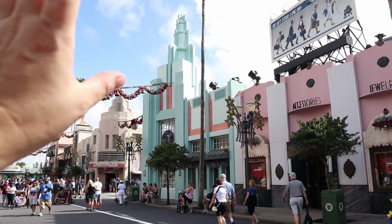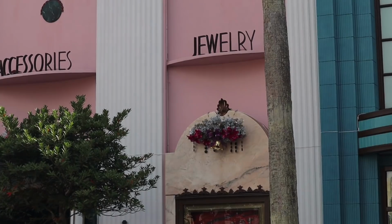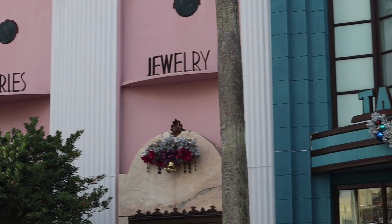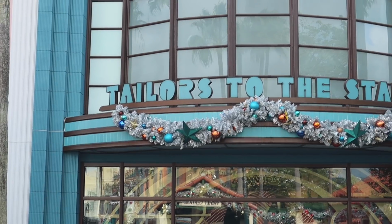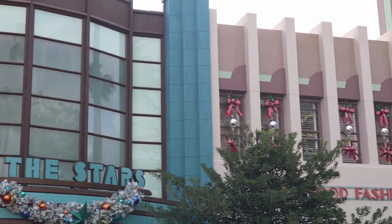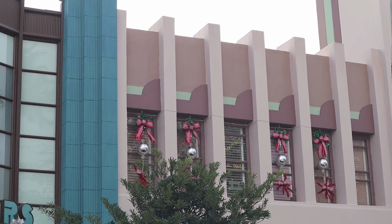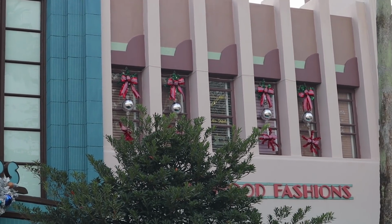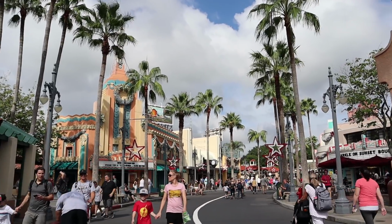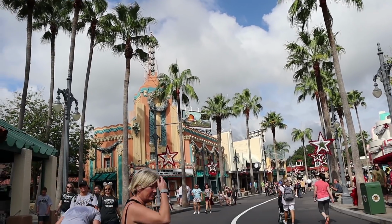So I showed the blue and silver for the Keystone Clothiers. For the fashion spot, it's more of a pink and silver with the pink poinsettias with the bells. Tailors to the Stars has these beautiful matching teal blue decorations. And I don't know if you can see this because of the sun, but Hollywood Fashions has these pretty bows with a big teardrop ornament. And just look at how pretty Sunset Boulevard looks with all the stars and all the stores and all the garland. Oh, I love it here.